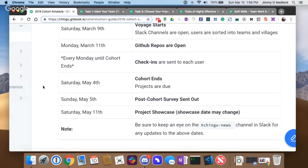Let's see, how far are you guys looking for Chingu long term? So another great question that I'm not sure I have an exact answer. We're not looking to shut it down. We don't have any kind of date in mind that says, oh, we're going to do this for another year and then we're going to just stop it.